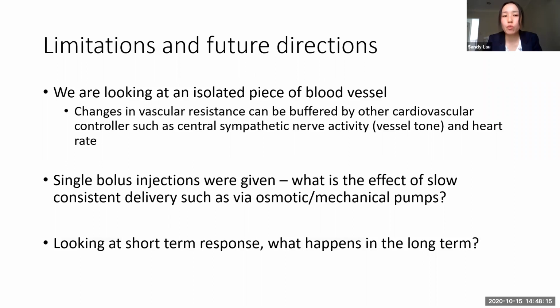So with wire myography, what we're doing is, I've shown you, we've taken a couple of segments of isolated blood vessels from the mesentery, and changes of vascular resistance can actually be buffered by other cardiovascular controllers that are not present in this model of using a wire myograph, such as the vessel tone, the contractile basal tone, which is actually controlled by the autonomic nervous system. So it's controlled centrally by sympathetic nerve activity, and increasing or decreasing sympathetic nerve activity could actually change the basal tone.